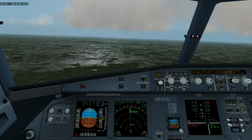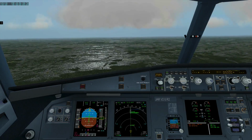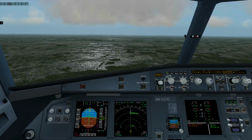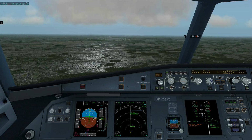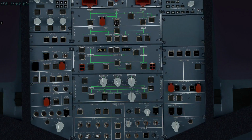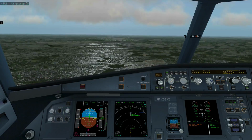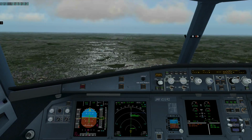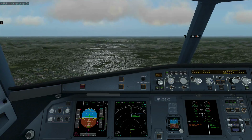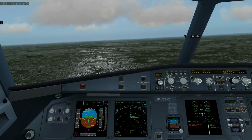So I've got one finger on my hat switch, which is my throttle. Arm my spoilers. Spoilers armed. And nose wheel light on. I'm chasing that guide slope needle, which is not the best thing. Don't want to be chasing needles.